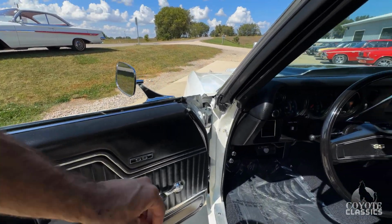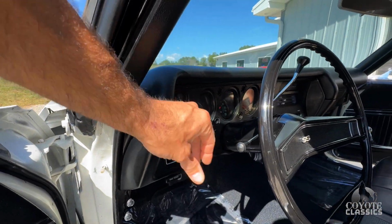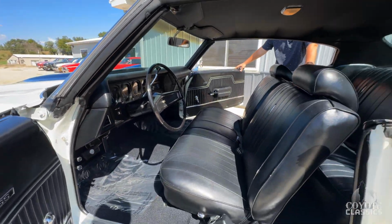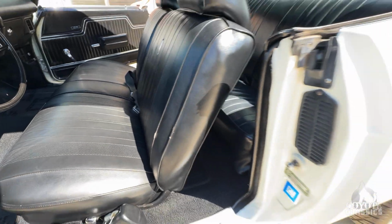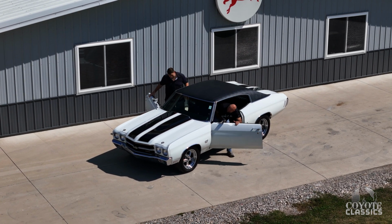Door panel is excellent. Even on the dash pad, I mentioned how nice it fits on the passenger side. It fits great on the driver's as well. Super Sport steering wheel is beautiful. Just a little tiny wear on this cord right here coming in. Other than that, the seats are gorgeous. Carpet's been replaced.